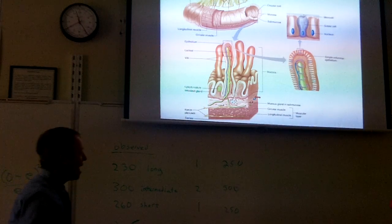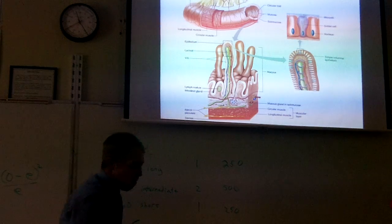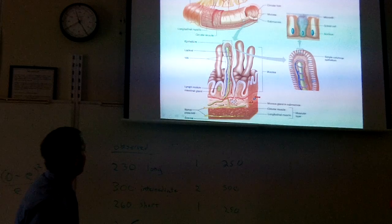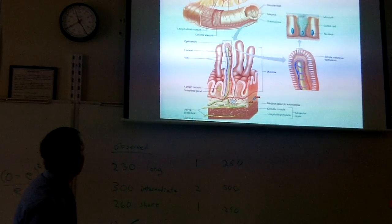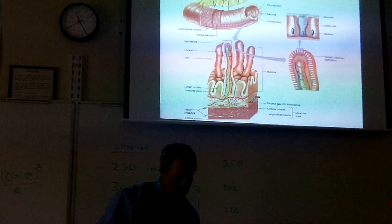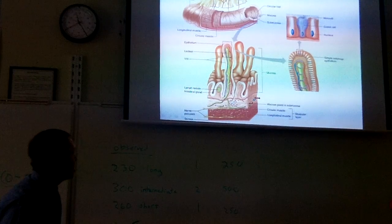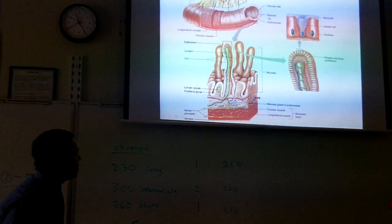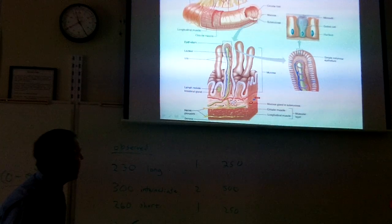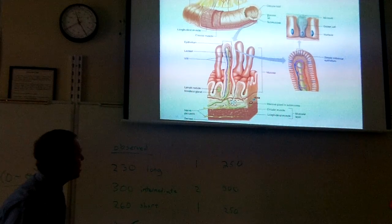The walls of the alimentary canal. This is showing the walls of the small intestine. In the walls of the small intestine, you have special cells called goblet cells that squirt out mucus. And the mucus lines the whole system.